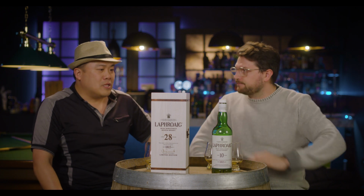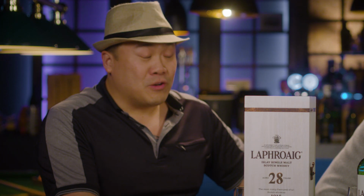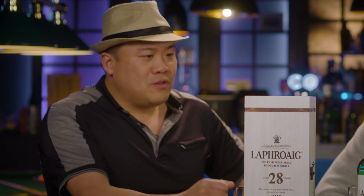So when people drink peated whiskey, they want peated whiskey. Right? And so the younger the peated whiskey, the more robust the peat flavors are. And the convenient thing about that commercially as well is that when you've got a young peated whiskey, the peat is so prominent that it masks new make spirit.